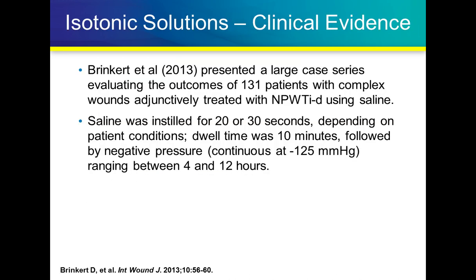Isotonic solutions have been published about, with very short instillation times. None of these have been particularly standardized. This is actually the Luc Thiot data, a large series of patients over numerous centers in Europe. Europe tends not to like topical agents so much, so they tend to use saline. In France, they won't use anything else in negative pressure instillation than saline. And they have short durations, and it really is a whole grouping of folks. But again, they found very salutary effects with improved healing rates, mainly in patients who had actually failed negative pressure.